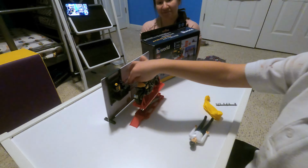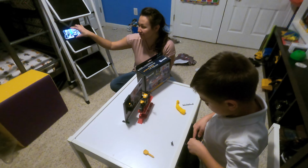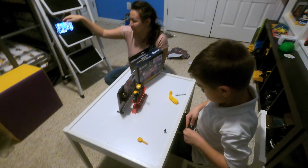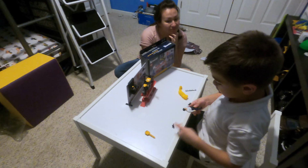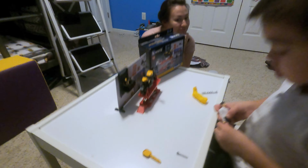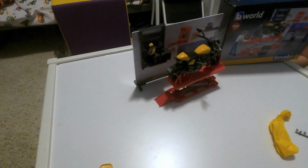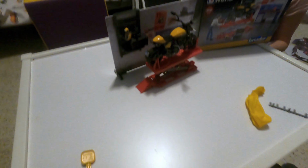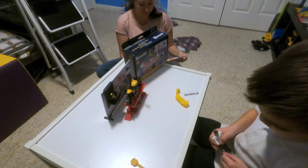So what are you doing here? I'm putting on the gloves so when he fixes the motorcycle, his hands won't get dirty. Oh, that's a good idea. Keeps his hands safe, right? Yeah, because he cannot have them dirty because he needs them. They keep your hands clean. And you know what kind of motorcycle that is? It's a Ducati Monster.